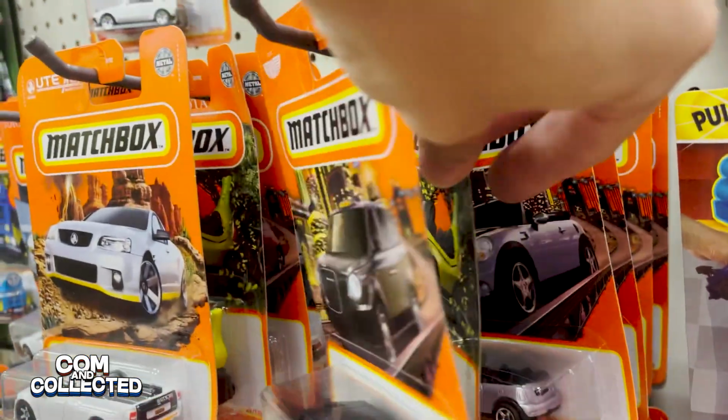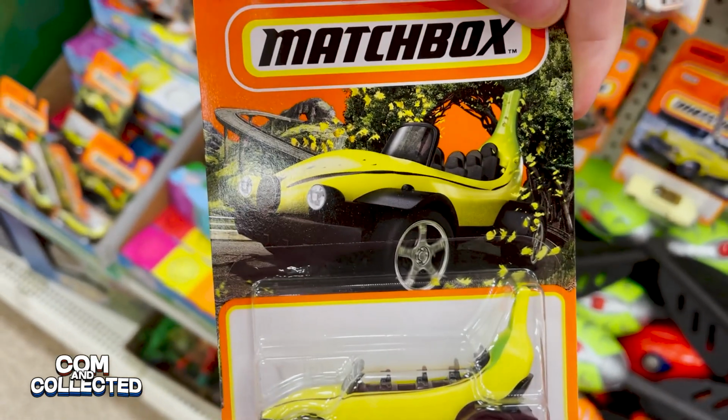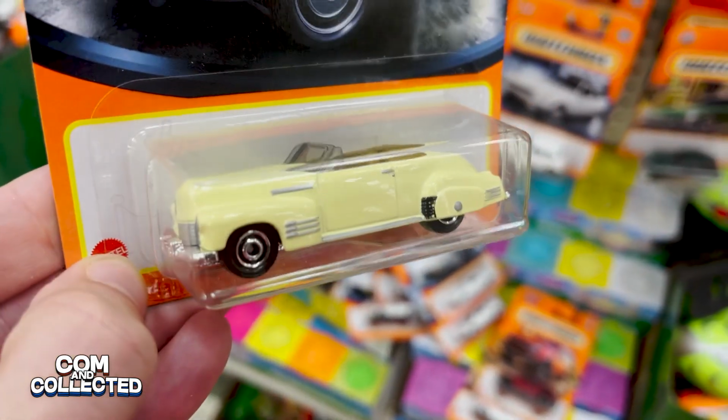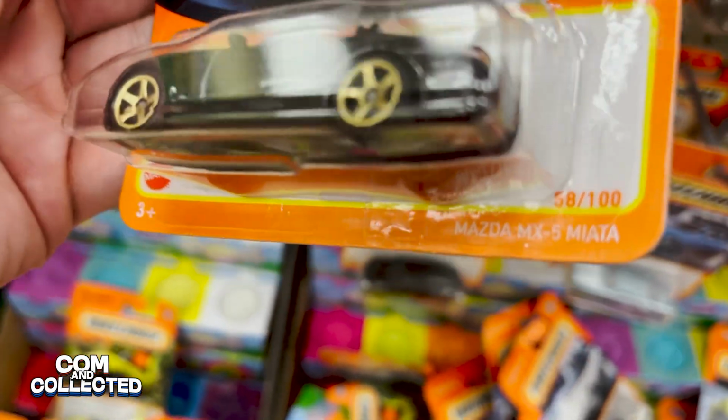So the first thing that I found, what I was most excited about, is the big banana car. I was really excited to find out online that you can actually have it come to your town, so I hope it visits. But here we have the Cadillac Series 62 convertible coupe. Still looking through here, I found the Mazda MX-5 Miata with these gold 5 spokes.